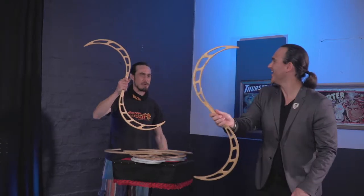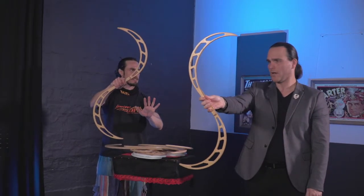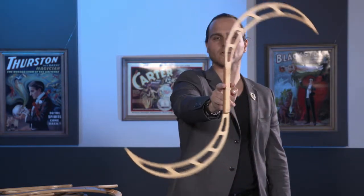But at the moment, we don't want to flip it like this. We want to keep it flat, because that way people can see the S. The S goes around. So we've got finger twirling. But now, let's try this with two of them.